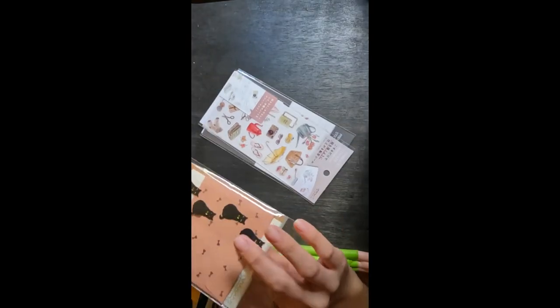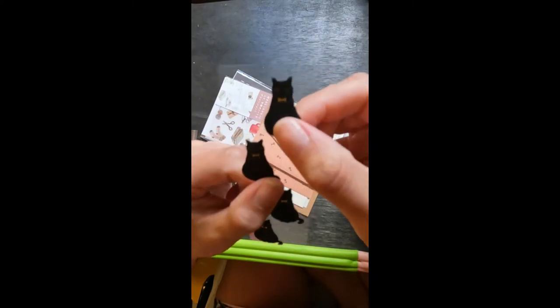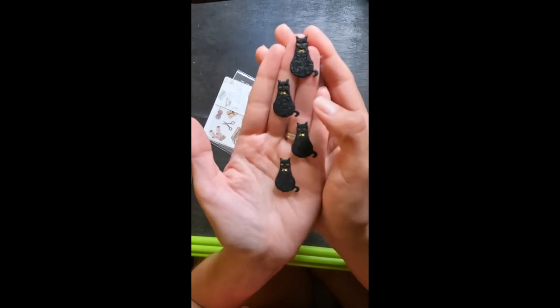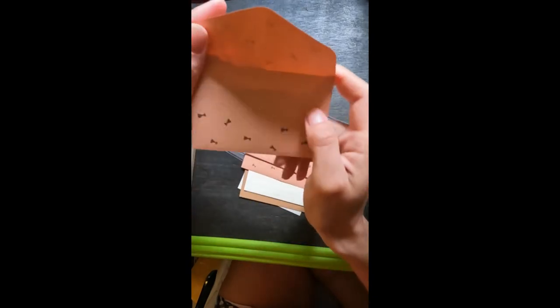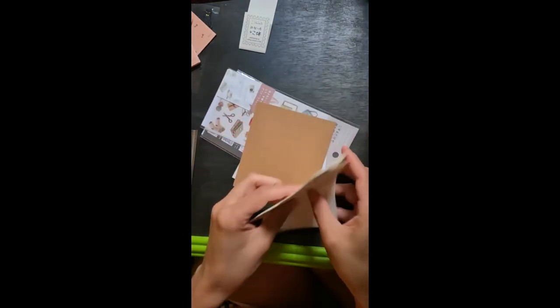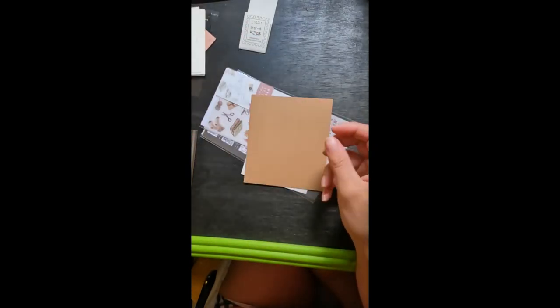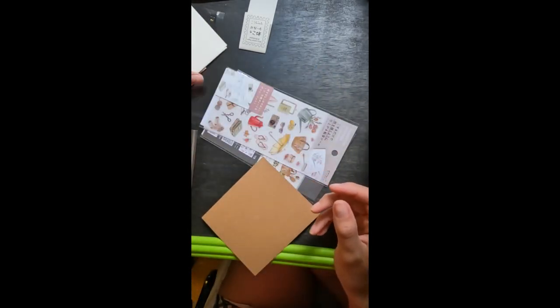This one comes with stickers and cards. These are fuzzy. Oh, cute. They are fuzzy with bow ties. Little envelopes. And there's the cat paper for a little memo, and you would fold it up in the envelope and include the kitty. Love. Quite a bit of paper too.